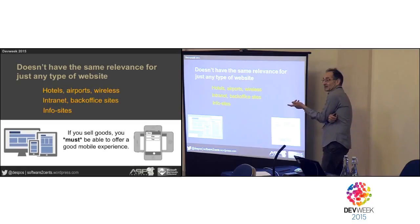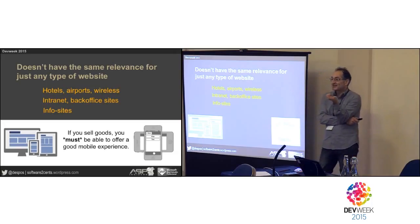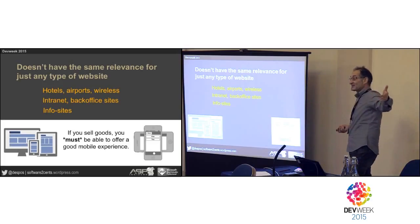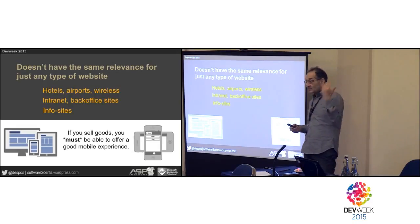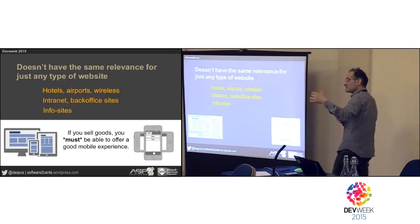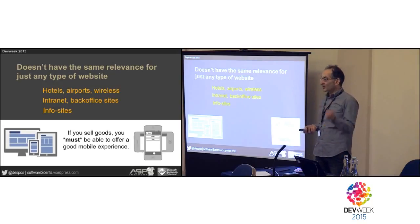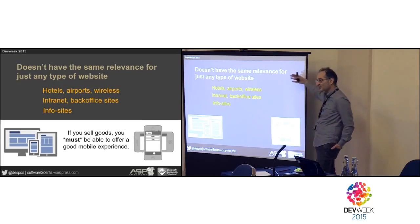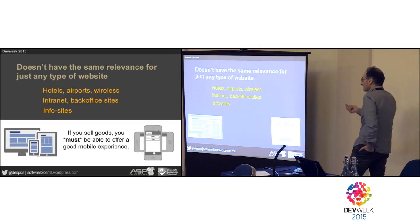I still have to find a hotel that allows you to connect to the wireless offering a page that is mobile specific, that doesn't force you to pinch and zoom. Yet, I still book hotels. Airports, same story. If you have to connect to the free wireless, it's not so usual to find a mobile optimized website, yet you fly and you don't choose or skip an airport because it doesn't have a mobile page. So this point doesn't hold true for all types of business. But again, if the website is crucial to the business you do, this is definitely a point.